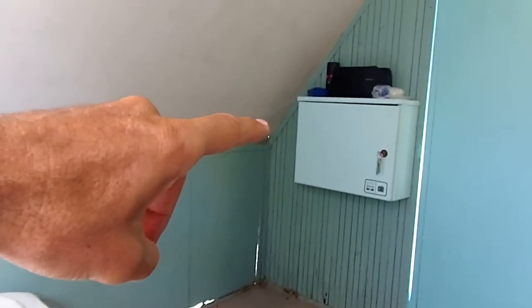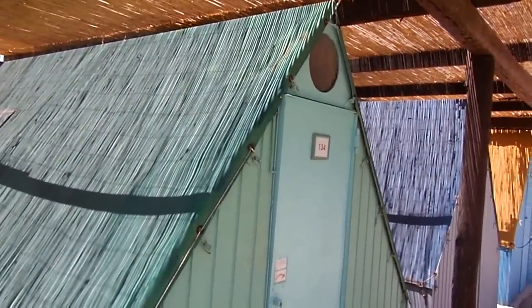Also, just thought that I would point out, that right there is a safe for the room, since obviously this is not high security here, and so you can lock your valuables away there. And so here's the outside of the tent and some of the other ones.